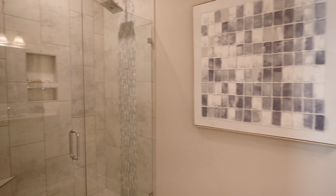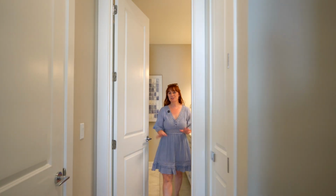Take me over. Love this spacious primary bedroom suite. Lets in lots of natural light, overlooks a beautiful backyard.